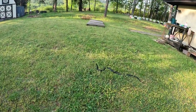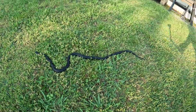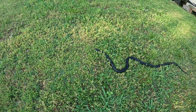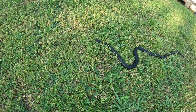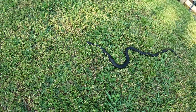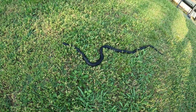Oscar, where have you been, buddy? I haven't seen you in a while. You're just laying around. You better not go towards there. I got my chickens. And we got Libby over there. She don't want you in her way. That's Oscar. He's been around a while. He's all black. He don't bother nobody. All right, Oscar.